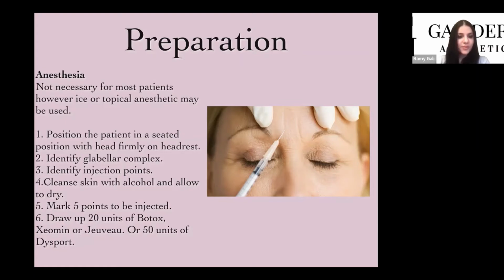So when they come in, you're going to go ahead and have them seated with their head planted nicely and firmly into the headrest. Patients do kind of have a tendency to move forward, so you want to ask them nicely to put their head back. You're going to identify the glabellar complex without facial expression and then with facial expression. And you're going to identify your injection points at that time.